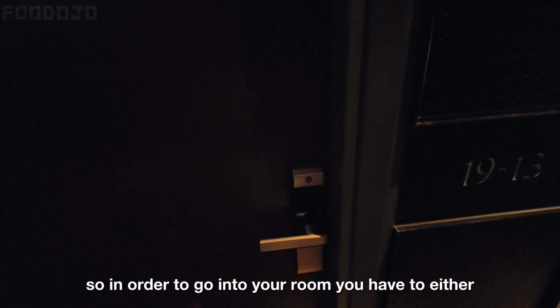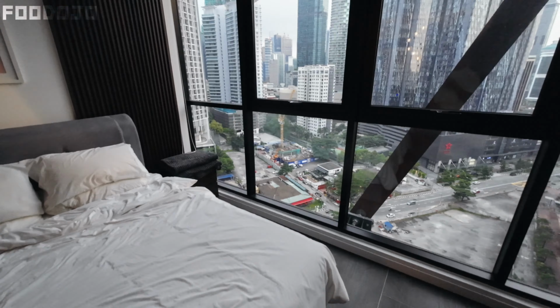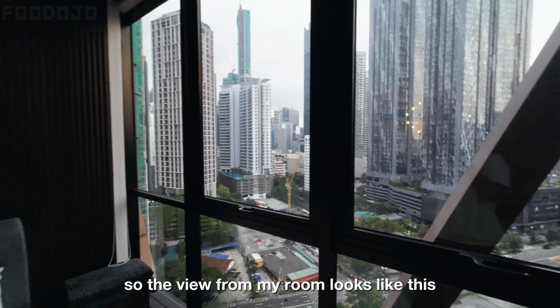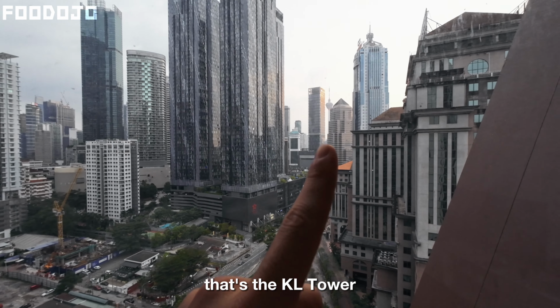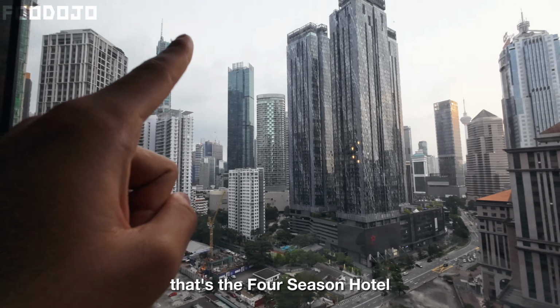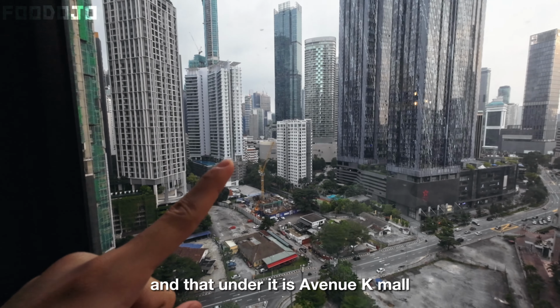So in order to go into your room, you have to either use this or number, which you will get. But I don't know why this is not working. I will just use my key. So the view from my room looks like this. That's the KL Tower, that's the W Hotel, and that's the Four Season Hotel. And that under it is Avenue K Mall.